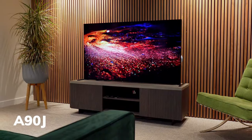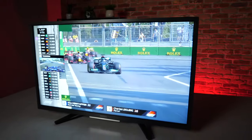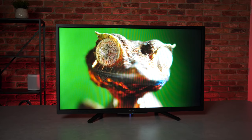Now, a lot of our reviews focus on models higher up in the range, such as the A90J flagship OLED, and more recently the X90J entry-level full array LED. However, we recognise that a lot of you will be looking for a smaller, more affordable TV, so we thought we should take a look at the W800 to help you decide if this is the right TV for you.